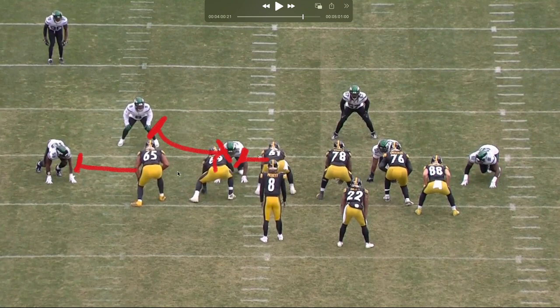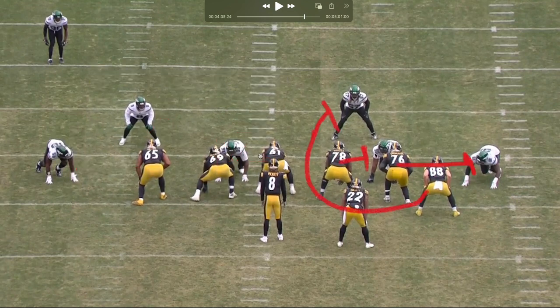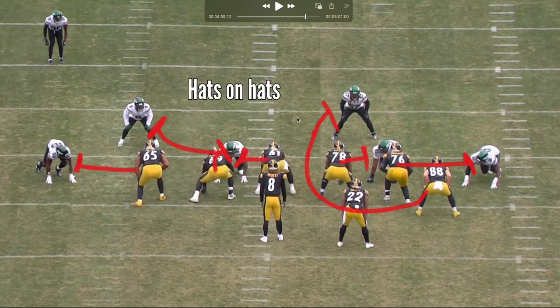Here, again, you see the left side blocking this way. Another combo on Quinnen, and then he's going to release to the Will linebacker after this block is controlled. On the other side, wall him off, lead up through the A-gap. Najee's going to follow right behind him. So bring it all in together. Looks like he got hat on hat from the start.